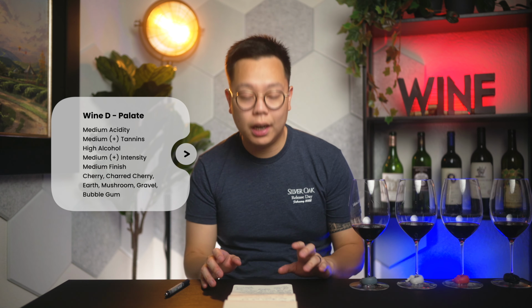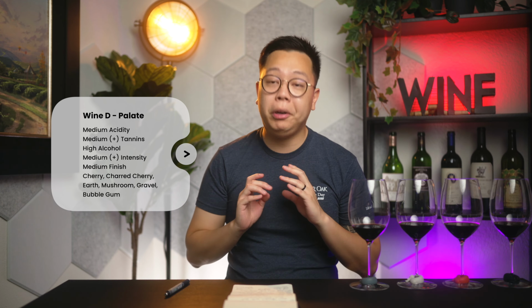Wine D is medium acidity, medium plus tannins, high alcohol, medium plus intensity, and medium on finish. It's a very nice wine. I get cherry, charred cherry, earth tones, mushroom, gravel, and that touch of bubblegum. Very good wine. Overall, amazing tasting.